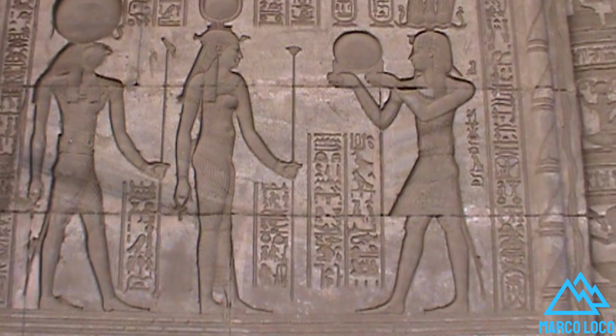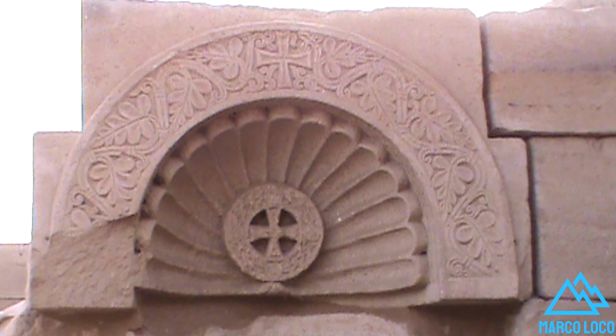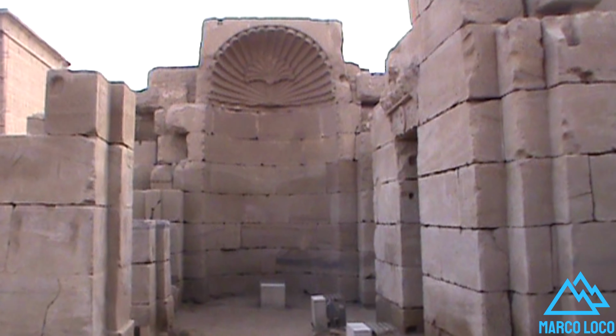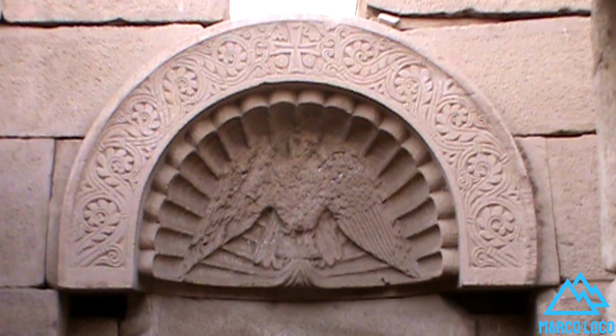The entire complex covers around 40,000 square meters, and is surrounded by a sturdy brick wall, 8 to 10 meters high. Dendara was the site of chapels and sanctuaries since the beginning of ancient Egyptian history.